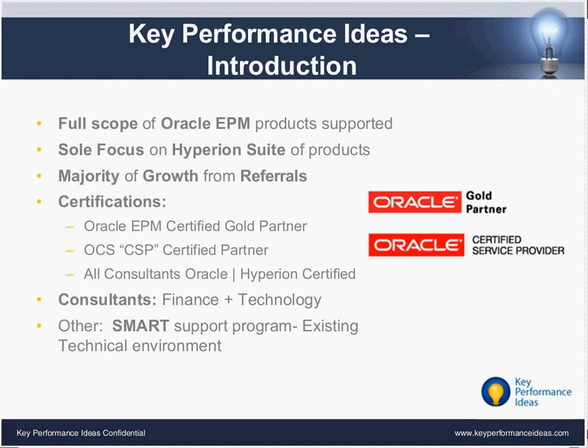Oracle Consulting has certified us as a certified services partner, which basically means that they've recognized our skill set and that we're qualified to subcontract underneath them. That's a pretty rare certification to have. All of our consultants are also Hyperion certified. For example, David Quinn, who will be presenting, is a planning certified expert, and he's an Essbase certified expert. All of our consultants have those certifications.